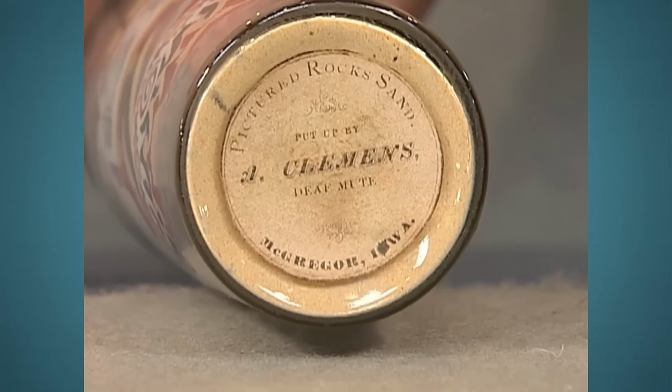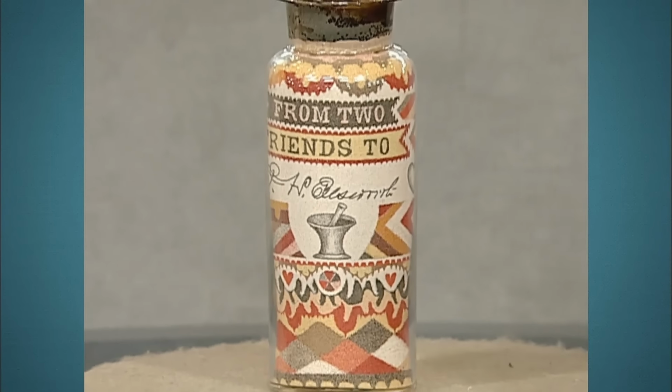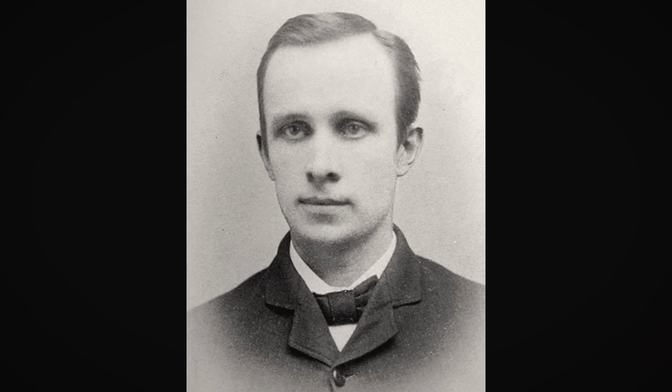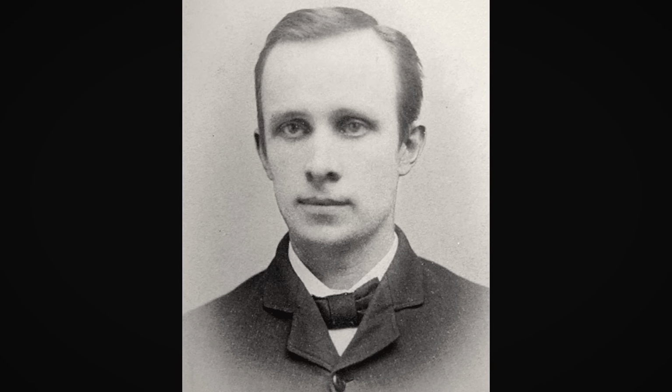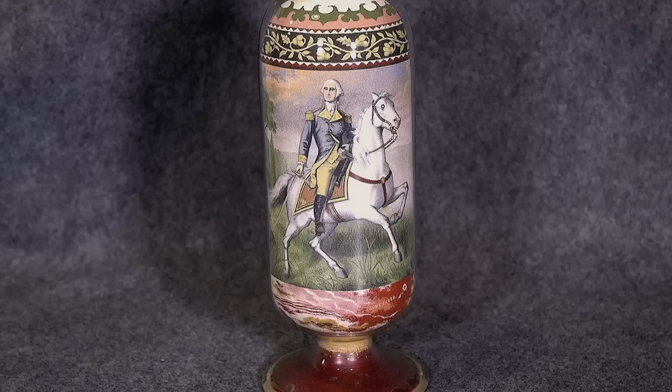Clemens, who was deaf, attended the Deaf Mute School in Iowa and began collecting and working with local sand during his summers. By the time he was about 17, he was really into it, and from 17 on until he died, he was basically working with this colored sand that he was collecting locally. He used a fishhook and a popsicle stick to create his detailed scenes inside the bottles. The Iowa State Museum has Clemens's masterpiece bottle, which he made for his mother, that has George Washington on horseback.